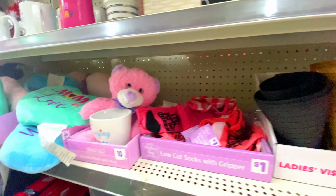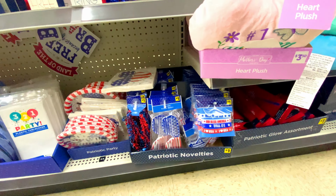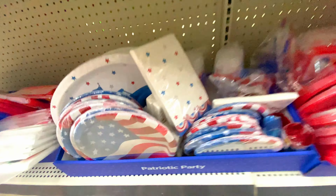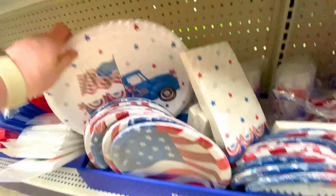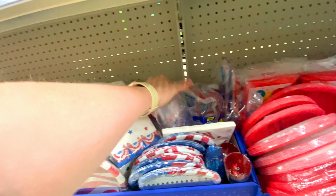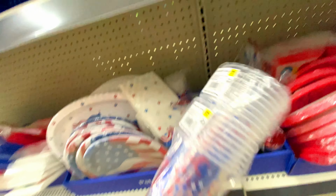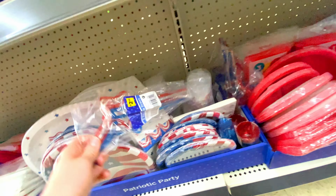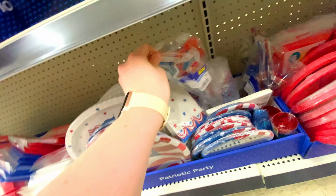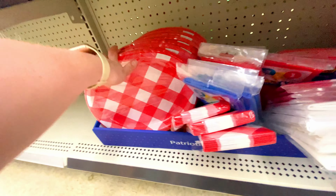They have this ladies visor. I was very unsure about that. Some cute Mother's Day gifts. And then on the bottom here, you're just gonna see some paper plates, napkins, utensils, just different 4th of July stuff. I just love that truck 4th of July plate. I think that is absolutely adorable. And then they had some cups that I haven't seen before, some straws. So I feel like they're still adding stuff to this collection of 4th of July. But yeah, definitely awesome prices there.